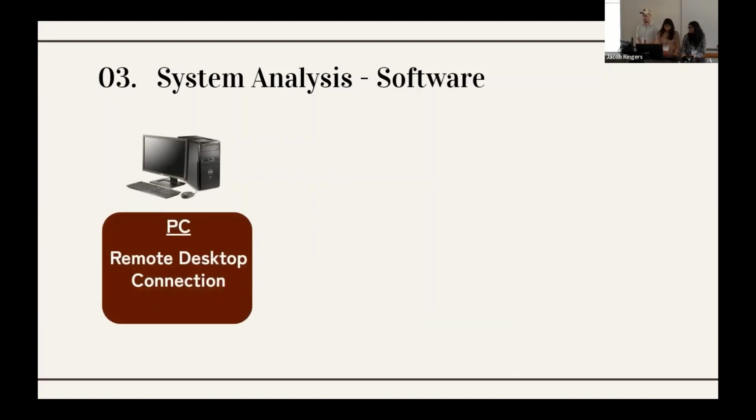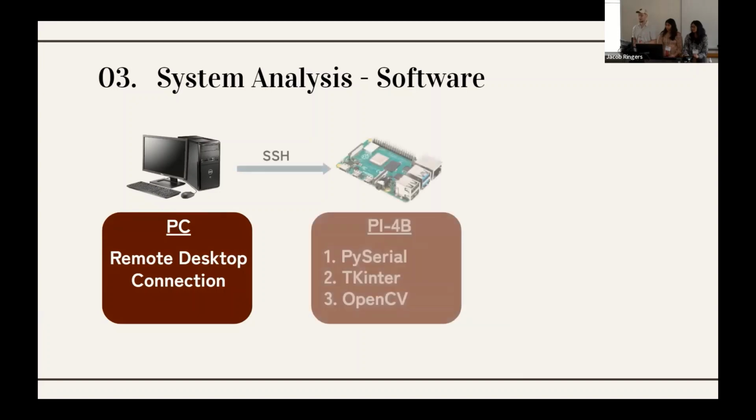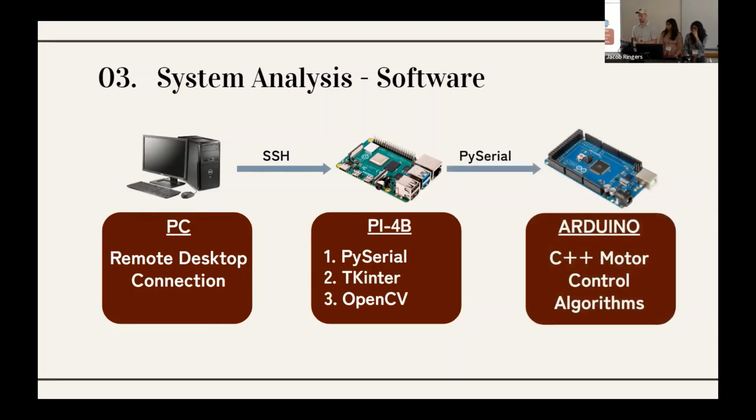In terms of how the software flows for our project, a user would take their PC and connect to the Raspberry Pi via a remote desktop connection, via an SSH connection. And then on the Pi itself, we have various Python libraries like PySerial, like the previous group, to communicate between the Pi and the Arduino, as well as tkinter, which is useful for developing GUIs. And then we also have OpenCV for computer vision purposes.